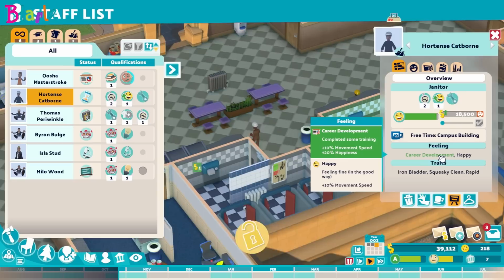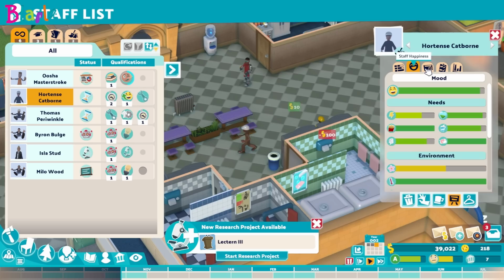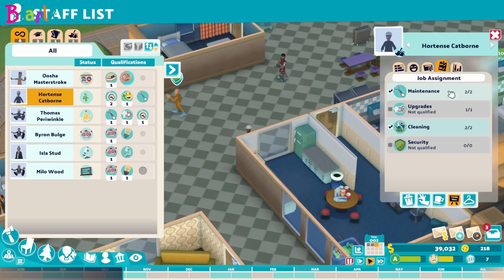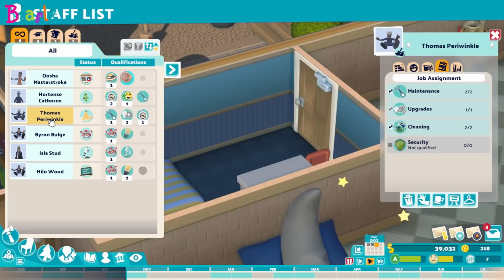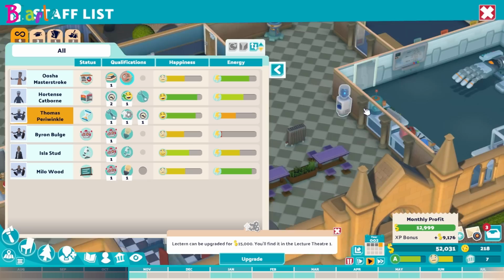And look, we've even got the old look. They're not happy with their wages. Going to have to be looking at that. I wonder if they have that handy button. So, yeah, we've got them on maintenance and cleaning. So, I'd like them to have a bit of maintenance training. Do you know what I mean? Yeah, and I might take him off cleaning so that he can focus on upgrades. I think that's good. Now I have to come back into here.